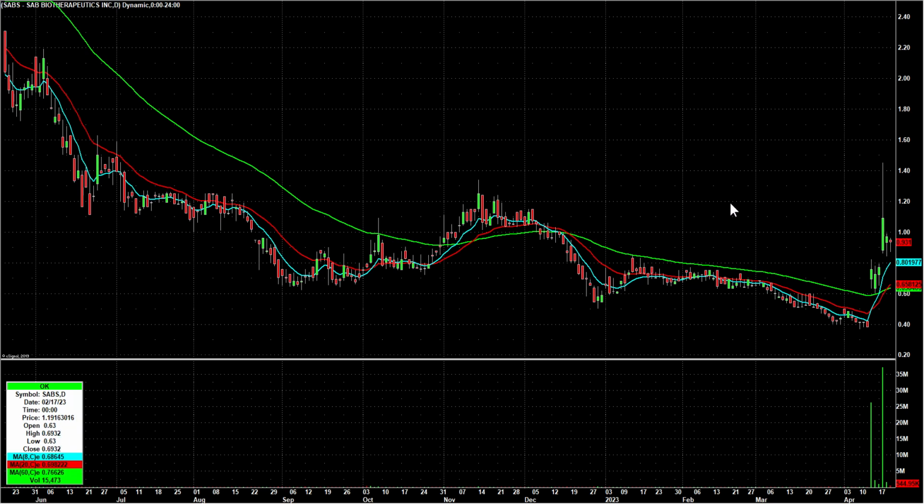So it did have good news the other day, and even though it had this kind of topping tail and it's closing, you could say, well, there's bag holders here. If you go back a full week or so, you can say, hey, it's here, and it was here. It's holding up pretty darn well, all things considered. So that one goes on the chart.